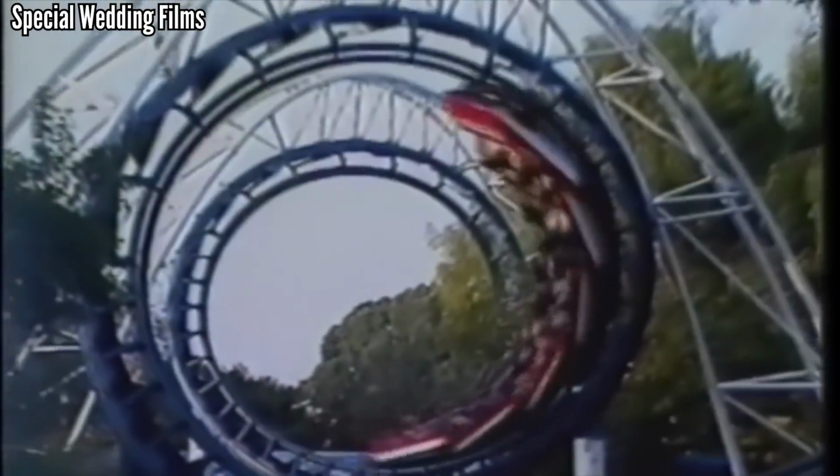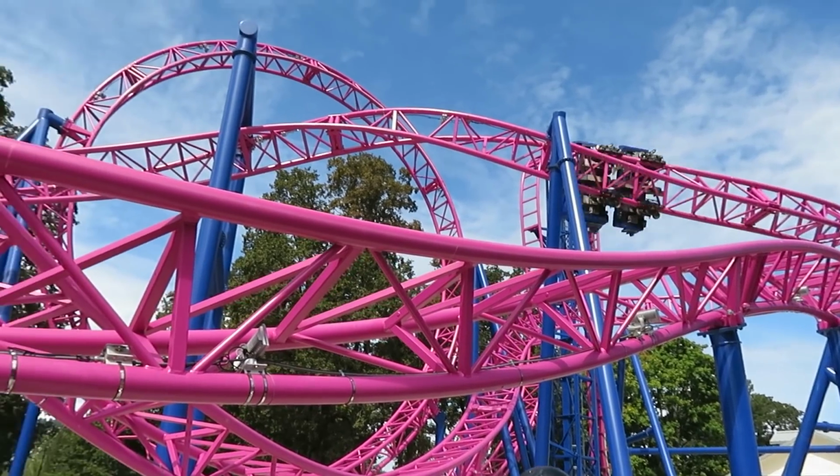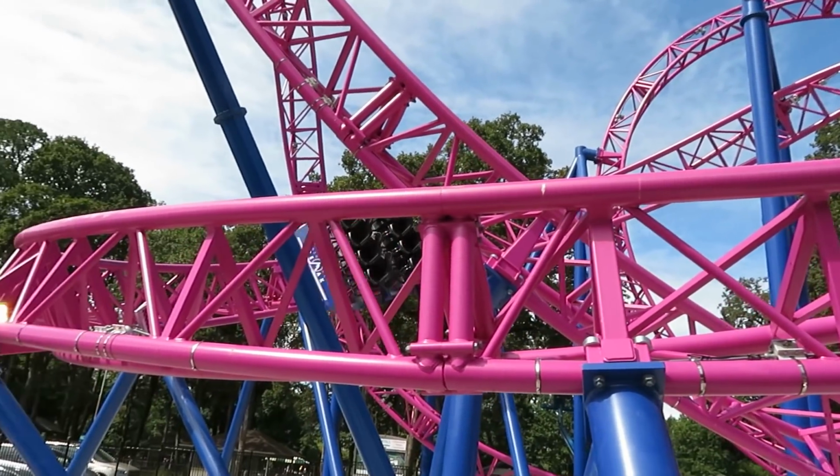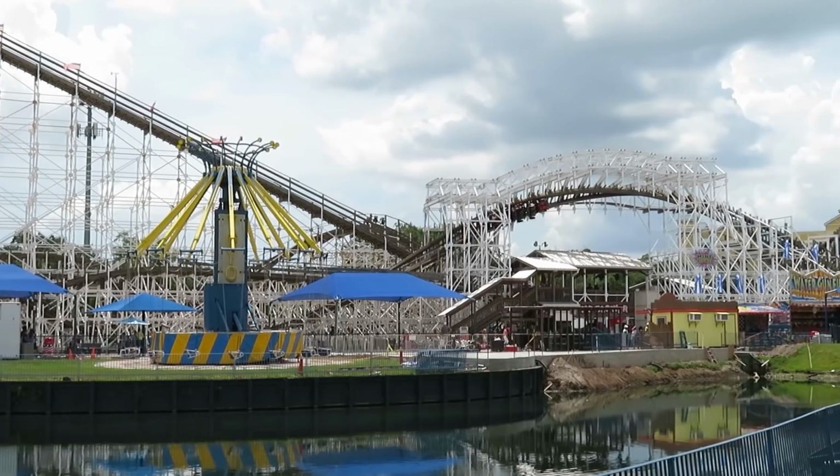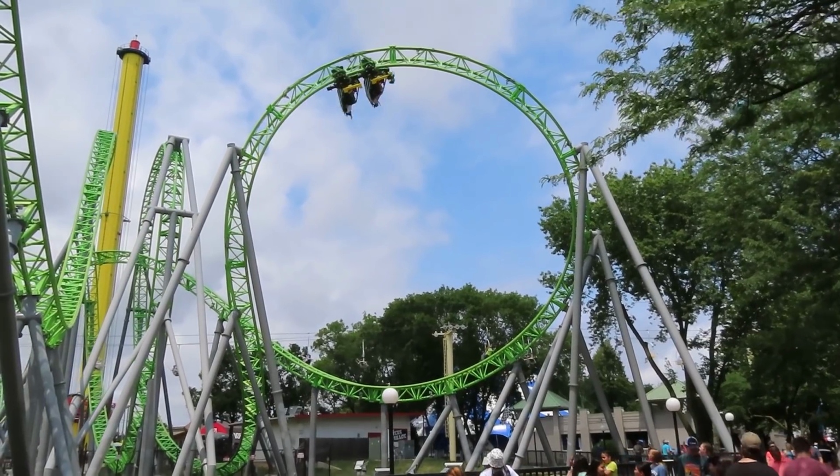The first modern inversion debuted in 1975 on Knott's Berry Farm's Corkscrew. Ever since then, coaster manufacturers have found countless ways to flip riders upside down. Some rides just flip you around with your standard elements. Others do it in a way that stands out.